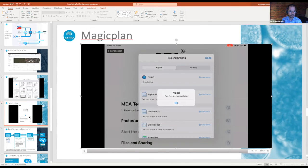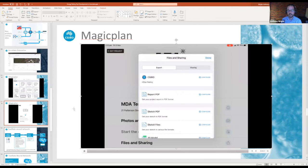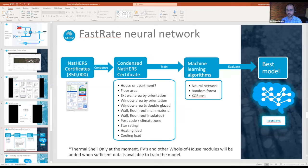Okay, so that software is intended to be used in existing houses to start generating quite complex energy consumption and generation models for those houses. The data that we've collected from the certificates that have already been generated over the last 5 years, I say 850,000 in this, it's just over 1 million now as of the last couple of weeks. So we've collected those 1 million certificates. They've got a whole lot of information about those houses.